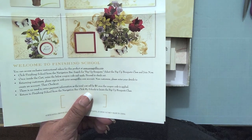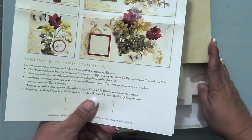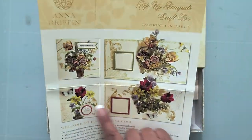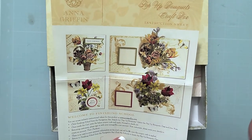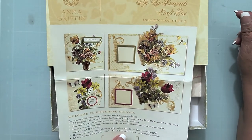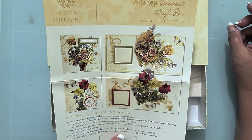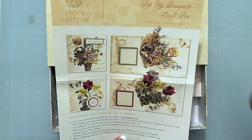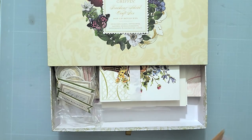I'm going to bring it in. Actually, I can kind of come in here a little bit. But you want to coordinate the front with the inside. It's amazing. I haven't even done carte noir yet, so we might see a little bit of Anna Griffin this week, if nothing else so that I can put things away. I'm surrounded. It's like an invasion and I'm surrounded on all flanks.